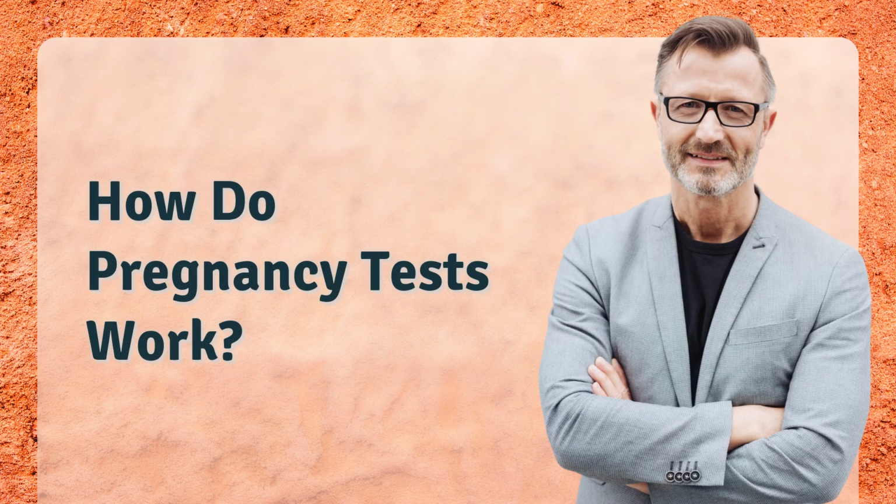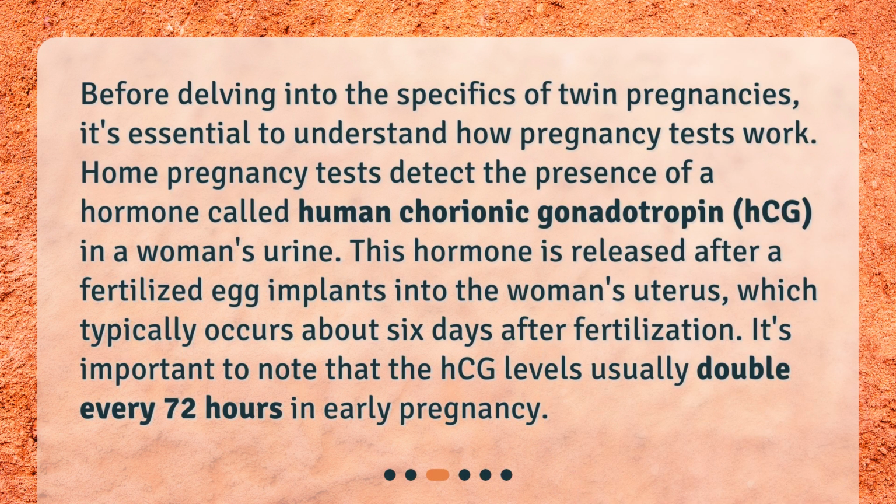How do pregnancy tests work? Before delving into the specifics of twin pregnancies, it's essential to understand how pregnancy tests work. Home pregnancy tests detect the presence of a hormone called human chorionic gonadotropin, HCG, in a woman's urine. This hormone is released after a fertilized egg implants into the woman's uterus, which typically occurs about 6 days after fertilization. It's important to note that the HCG levels usually double every 72 hours in early pregnancy.